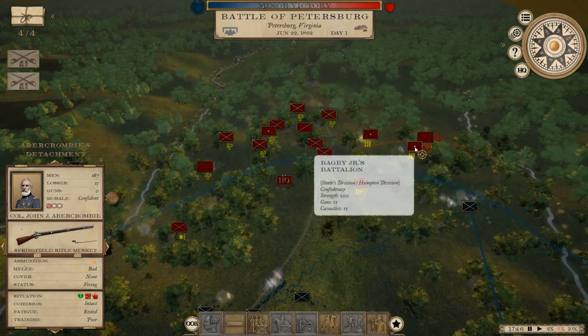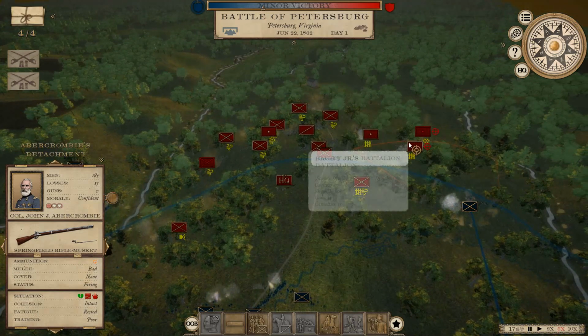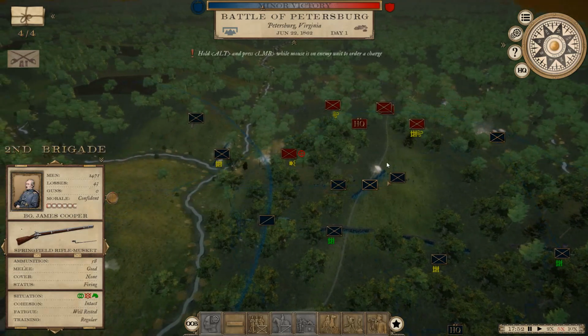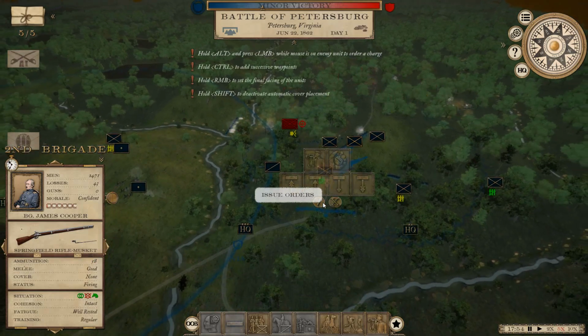Excellent job from Abercrombie's skirmishers on the right flank. Sent that Montague battalion running. And now we've got Bagby Jr.'s battalion taking fire. Awesome job. Why is Cooper's whole brigade up here? Honestly.